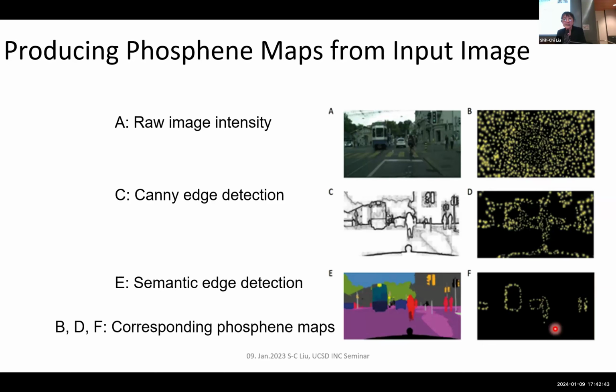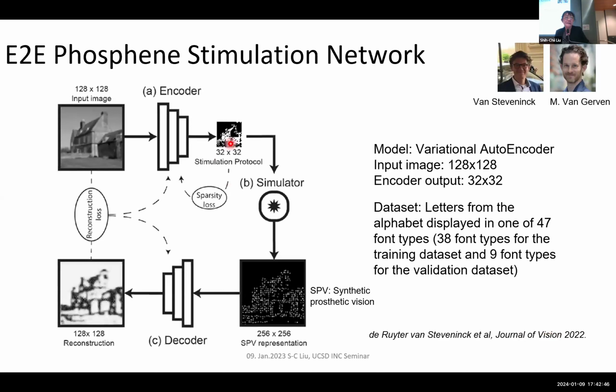Okay, yet another way that you could create this phosphine output was this work done at Radboud with the phosphine stimulation network. The model is what we call a variational autoencoder. It consists of two pieces, an encoder and a decoder. The encoder receives the input image and maps it down to a much smaller latent space. In this case, it's a 32 by 32 array, matching what you would get with the electrodes. And then when you train it, you train it so that the decoder produces an output that is as close as possible to the input. With this 32 by 32 output, you first pass it through a phosphine simulator.